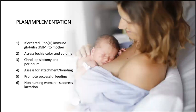In terms of your plan, we want to give Rho-D immune globulin, IM, to the mother if it's been ordered. Remember, Rho-D promotes lysis of fetal Rh positive red blood cells that are already circulating in the maternal bloodstream. So you want to give this Rho-D so that it will help to break down these fetal Rh positive red blood cells in the mother's bloodstream. If the mother is Rh negative, you want to give this medication before she develops her own antibodies to the fetal Rh positive RBCs that are already circulating in her bloodstream.